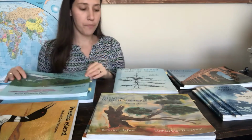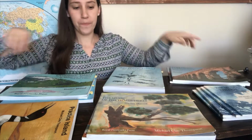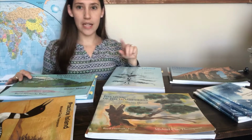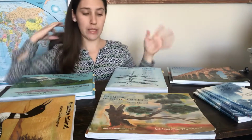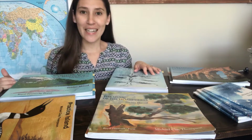They have a grammar part, writing, language, practice, poetry, and then reading. Okay, so let's see where to start. I guess what I'll say is that every book has a teacher's book and a student book. This curriculum is sold to schools, private schools, maybe some public schools. So in a classroom environment, you would need the student book and the teacher book. For homeschooling, it saves you a ton of money.